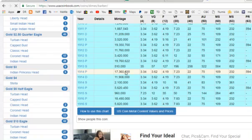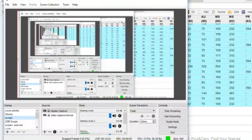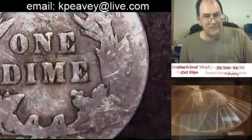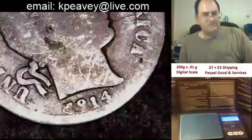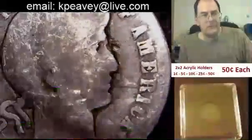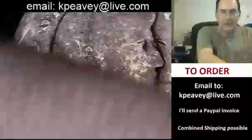1914-P, 17 million. Okay. See, on the halves, it's much lower. Yeah, this is about good. That's not it. Yeah, this is kind of worn out. See, the rim is faded into the details. A couple spots, you get some graffiti there, some marks under the 1. Little blemish there, and the date is not helping any. This is effectively worth melt, so $1.25 thereabouts. But hey, a lot of people don't have a Barber dime.